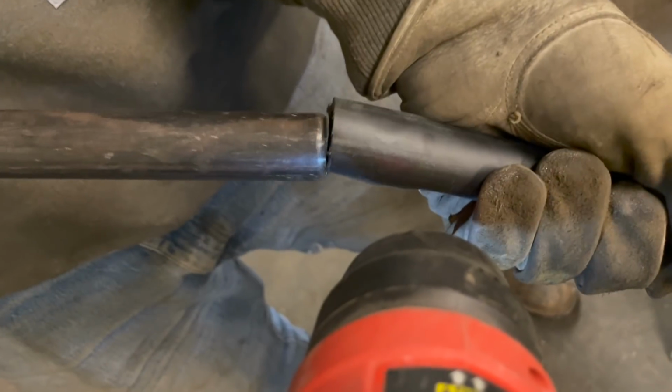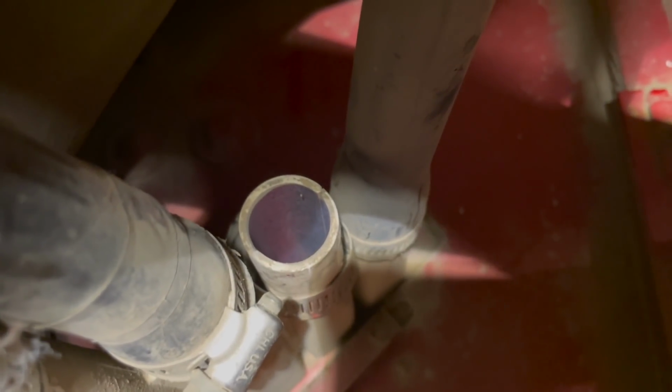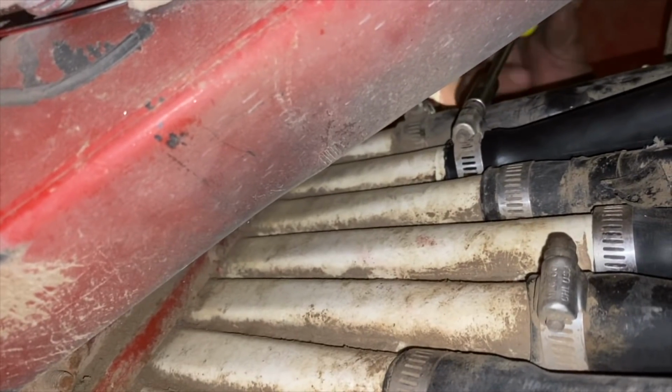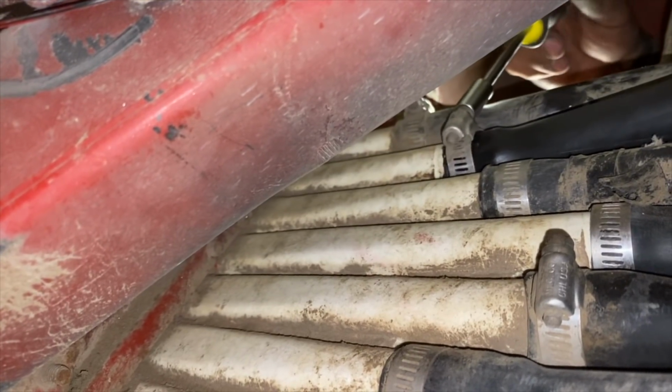It's not chicken we're talking about. Got it in there. That's our end game. It's gotta go over that tube right there. She's home. The hose clamp in there. You talk about working in a precarious position.